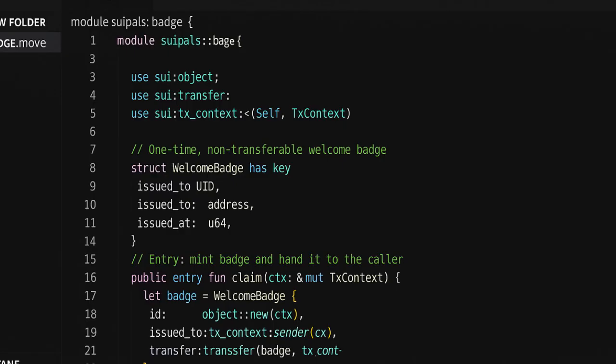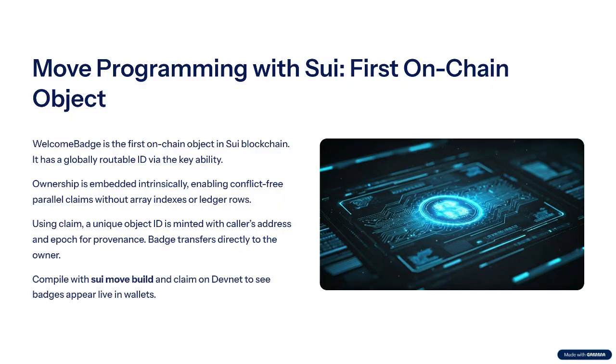its rightful owner. Notice there is no array index, no ledger row. Ownership is an intrinsic field. Two users can call claim in the same block without conflict because each badge is a separate object. Compile this module with sui move build. Run sui client call --function claim on DevNet and watch a brand new badge land in your wallet.